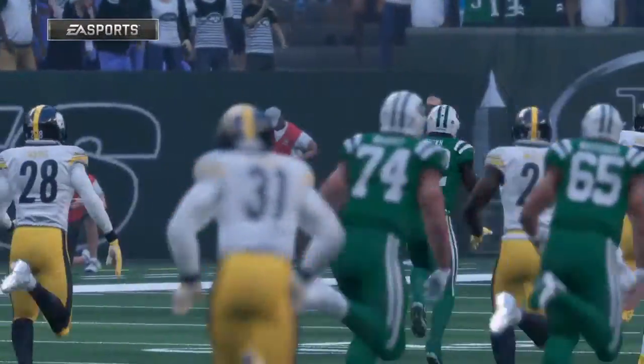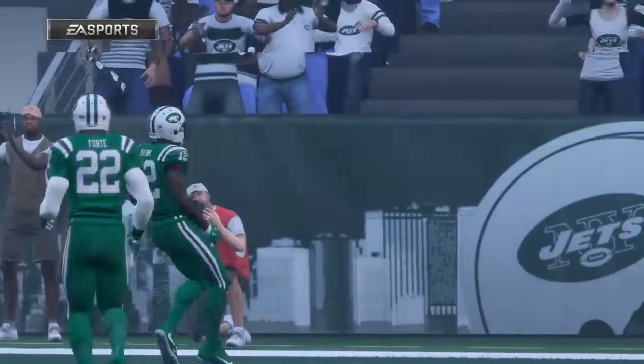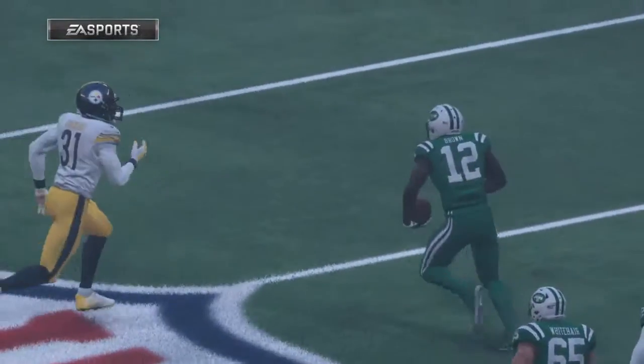Well, it's a two-score game. You're inside of 2 minutes. I think you can breathe relatively easily now. Yeah, you can, but still, you got to stay vigilant. Can't give up anything cheap and easy. That could put you in some jeopardy.